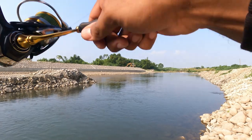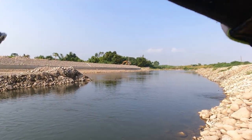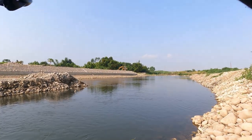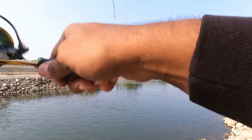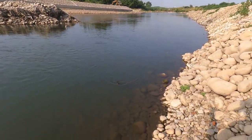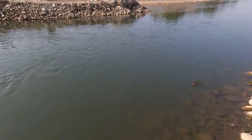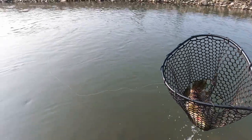Fish on. Probably jaguar cichlid, very, very feisty. Yep, and a much better sized fish. My goodness, look at that fish. Oh, he's just hooked. Come on, guy. Come on, guy. Yes, sir.